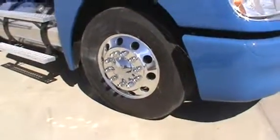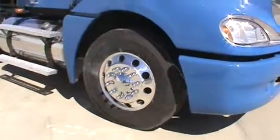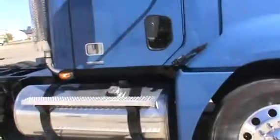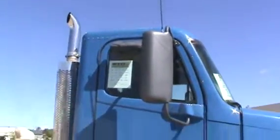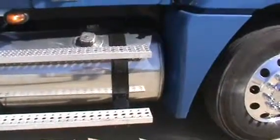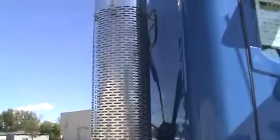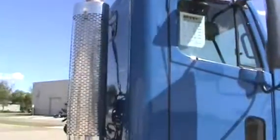Excellent rubber. In fact, the front steer rubber, Bridgestone 250s, brand new aluminum wheels on there. And the tires are brand new on the front. There shouldn't be any chips or body damage on this thing at all. Looks like I left the turn signal on. Chrome exhaust from the bottom all the way to the tip top. Put a 24-inch stack in those so that it'll clear the hoppers nice.